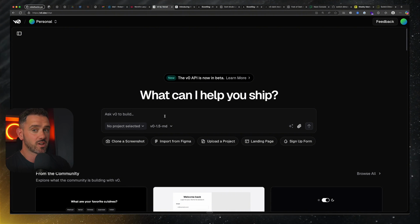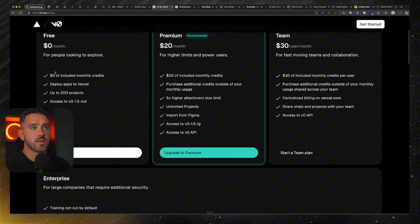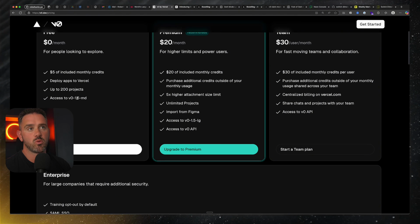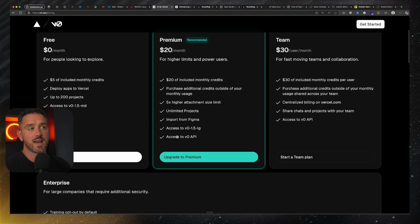So what they've done is they've switched up from a usual model that was a frontier model, I think one of the Claude series. Now you can select a V0 1.5 medium or 1.5 large. You can get started on this for free. You'll get $5 of monthly credits, and you can use the 1.5 medium model. If you upgrade to the $20 model, you get to use the larger model, and you also get access to the V0 API. So if you want to plug this into Cursor or Windsurf, you're going to pay the $20 premium.